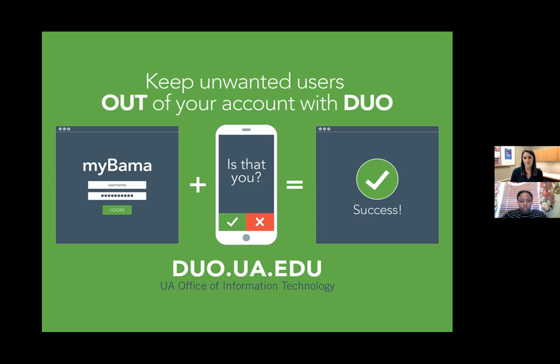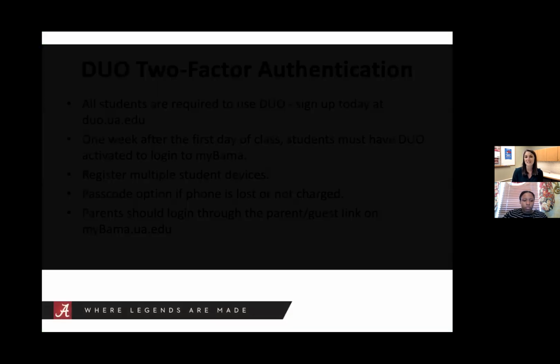So that is Duo. We are happy to have it. And before we had it in place many years ago, student accounts were compromised because students didn't always have the strongest passwords. Now that we have Duo in place, we are not seeing student accounts compromised. So it is doing what it has intended to do.